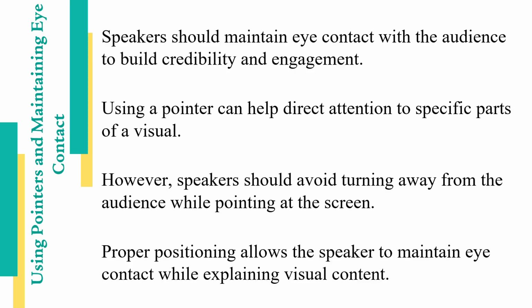Maintaining eye contact with the audience helps build trust and engagement. It also allows the speaker to observe the audience's reaction and adjust the presentation if necessary. And when pointing to information on a slide, speakers should avoid turning their back to the audience for a long period. Instead, they should maintain eye contact while briefly directing attention to specific points on the visual display.